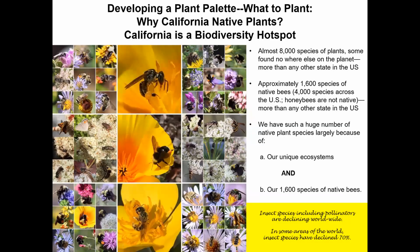Now, how to decide what to plant? Because we're talking about California native plants, we have to celebrate California's biodiversity. We are a biodiversity hotspot, one of about 30 on the entire planet. We have about 8,000 species of plants here in California, found nowhere else on the planet, some not even in any other state other than California.